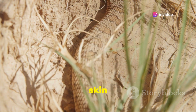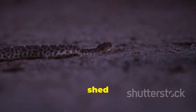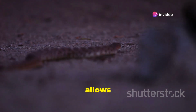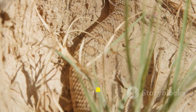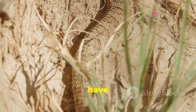Rattlesnakes can shed their skin several times a year, and each time they do, a new button is added to the rattle. This process allows the snake to grow and adapt to its environment. The rattle serves as a constant reminder that appearances can be deceiving, and that even the most seemingly simple structures can have complex and important functions.